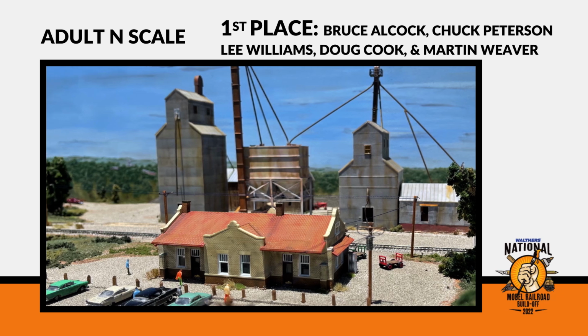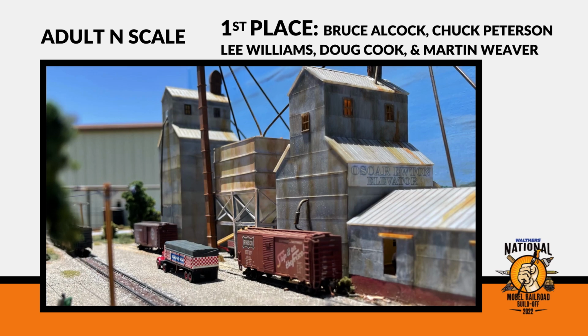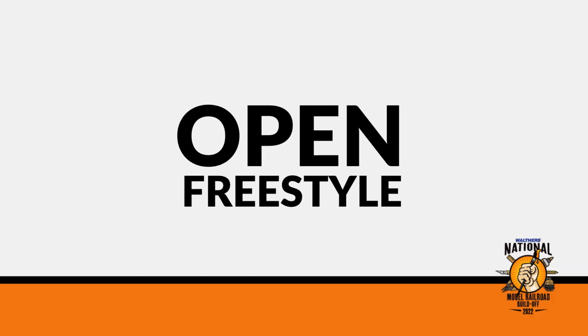They even did a great job working the layout seamlessly into the backdrop, and that's without calling out all the different little detailed areas that tell the tale of a bustling trackside town somewhere in rural America. Congratulations, guys! Our freestyle class once again yielded some of the most creative entries in the entire contest.